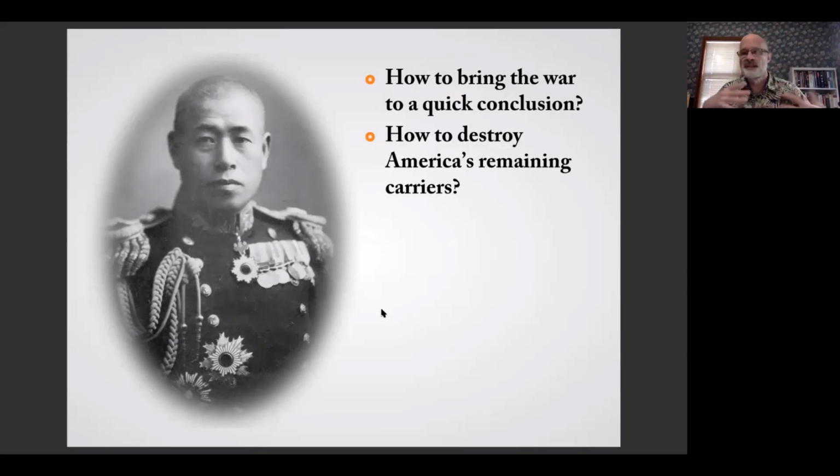Yamamoto's problem that he's trying to get a grasp on is, how do I bring this war to a conclusion? And the only way that he can conceive of making that happen is to get the Americans to the bargaining table somehow. And he feels that the best way to make that happen is to seek out our remaining aircraft carriers and destroy them. And hopefully that'll be enough of a shock to the American psyche that we'll be able to get to a negotiated settlement with the Americans somehow.